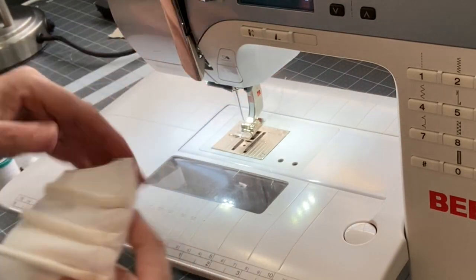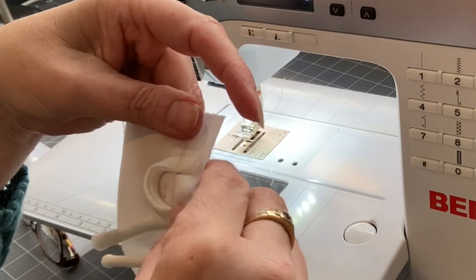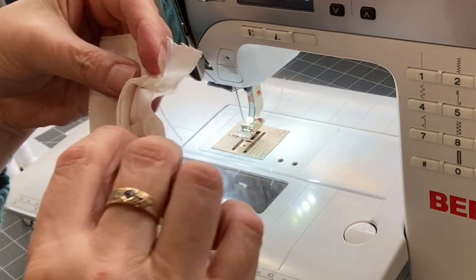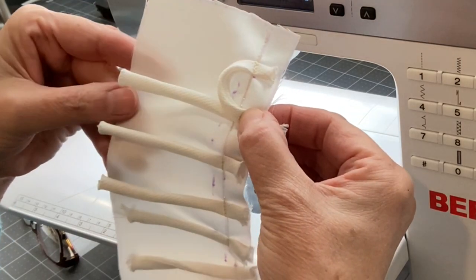And now what I'm gonna do is, as you can see, I'm going to turn this one. I'm gonna make sure that I'm with that line right here that I created, and I'm gonna be right on top of the other one, like that.